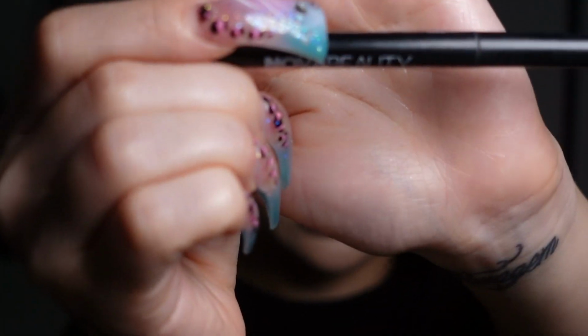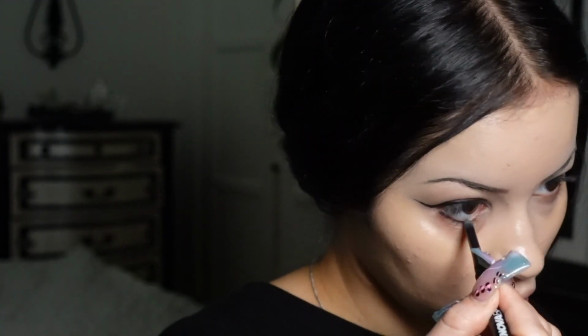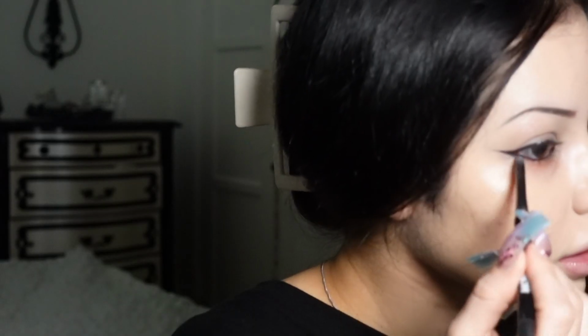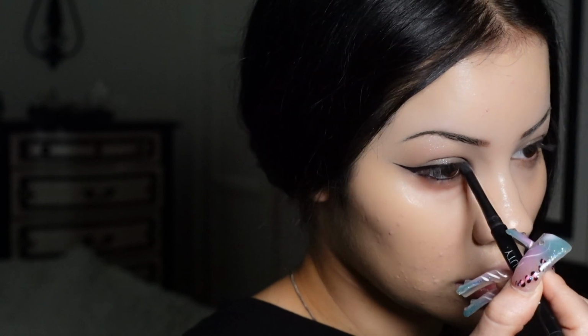Then I'm gonna go in with this Nova Beauty gel eyeliner in ASAP, and I'm gonna take this on the whole waterline on the bottom and connect it to the wing that I made. I'm also gonna take it on the inner corner on the top just to connect everything. And then I'm gonna smoke out this bottom. Yes. These are literally my favorite eye looks.